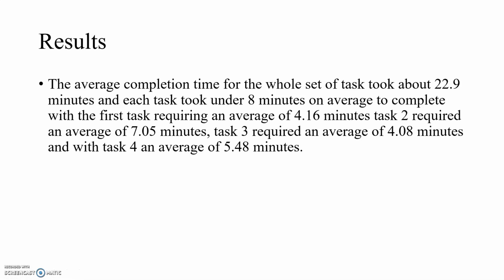Results. The average completion time for the whole set of tasks was about 22.9 minutes, and each task took under 8 minutes on average to complete, with the first task requiring an average of 4.16 minutes, task 2 requiring an average of 7.05 minutes, task 3 requiring an average of 4.08 minutes, and task 4 requiring an average of 5.48 minutes.